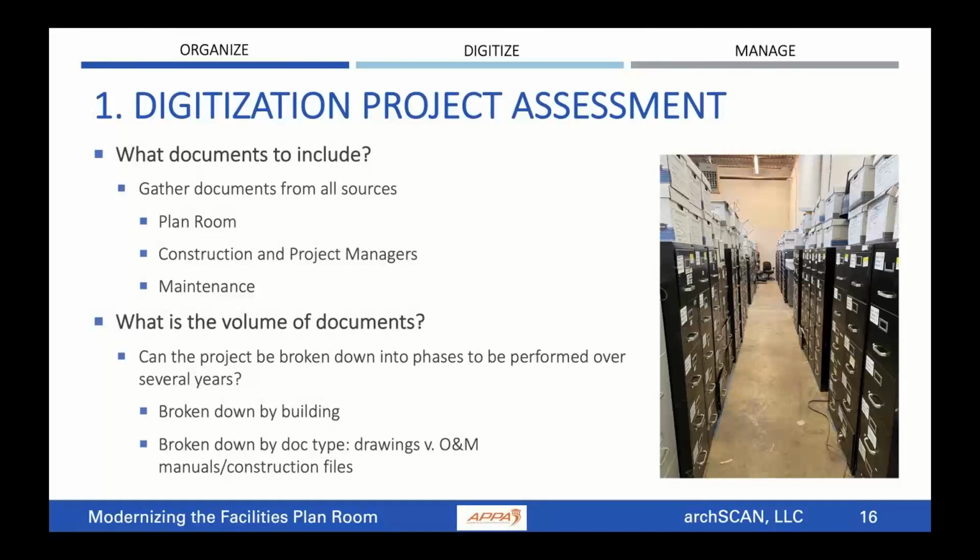There are ways to chunk up the project so that it can better meet your budget and yet still get done, right? So many people avoid these projects because they just seem too big. But if you break them down into smaller, manageable chunks, you can often get the project done.